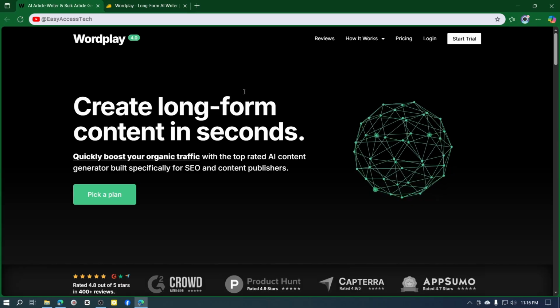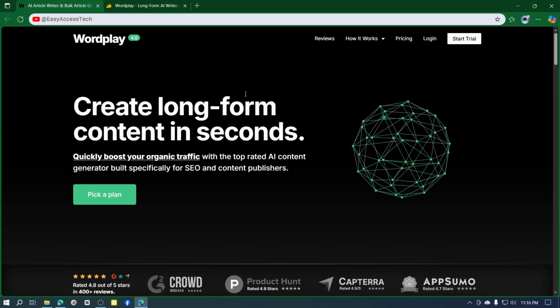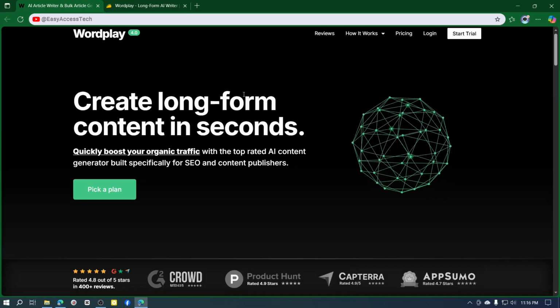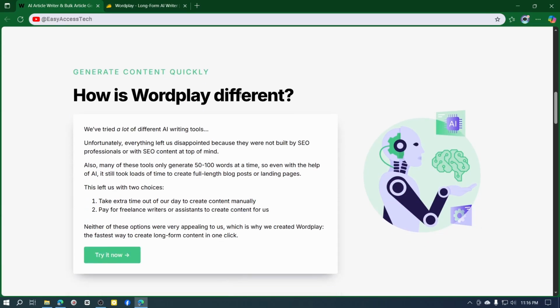Now let's talk about the Wordplay. This tool is built to help you to create long, detailed SEO articles with just a few clicks. You can generate articles up to 5,000 words instantly, which usually takes hours or days if you write manually. All you have to do is enter your main keyword or your topic, choose the content style, and let the Wordplay generate the full article for you.